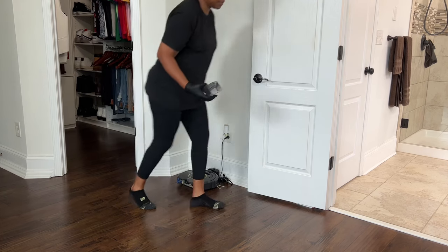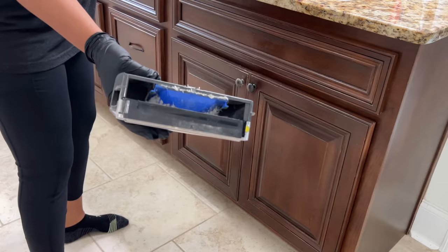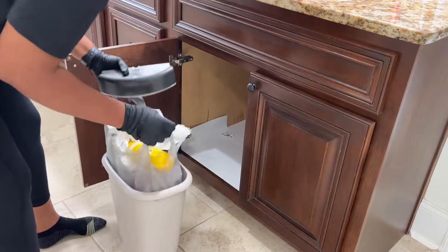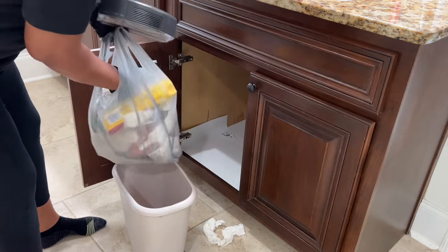I empty the canister of my robot after each use and wipe it down. This not only extends the life of my vacuum, but also eliminates odor because you're not allowing those things trapped in the canister to sit.